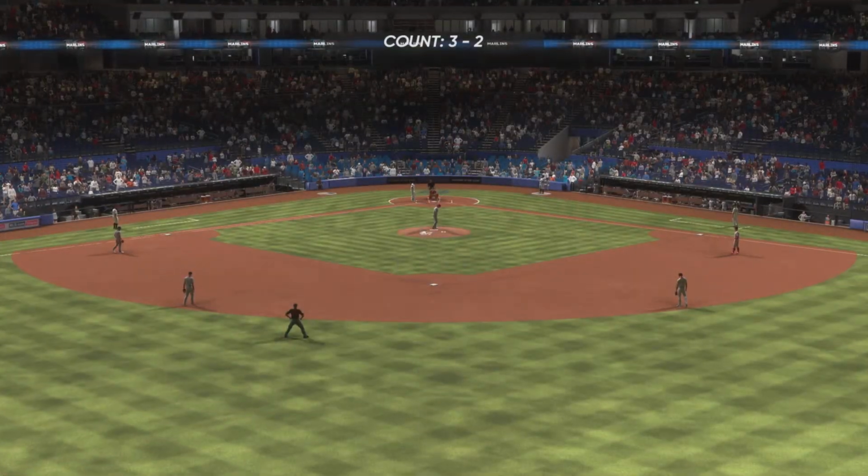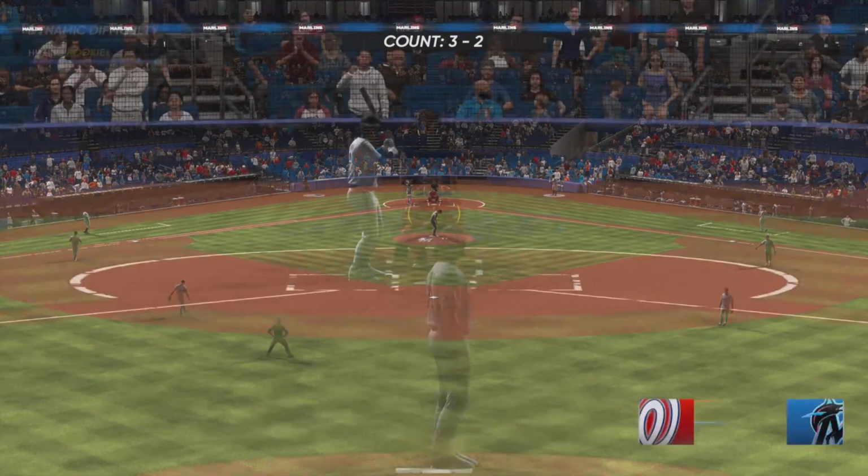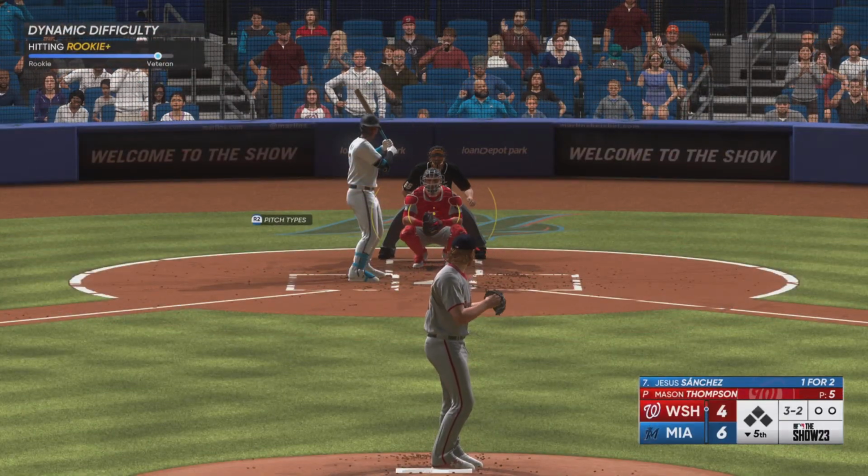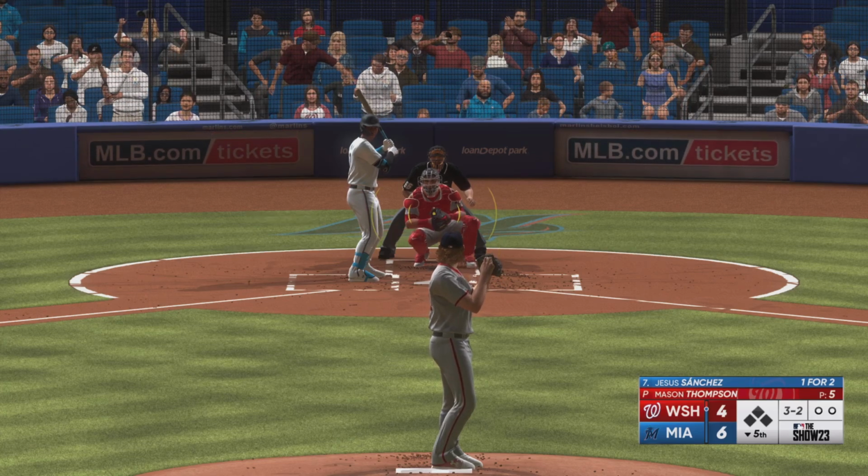And this could be a pretty critical point in this game. They're hoping he's the guy to keep them within striking distance. And welcome back. John Shelby with my buddy Chris Singleton. And set to get us started.